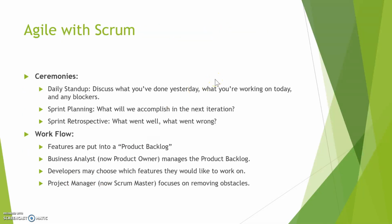So Scrum, which gets lumped in with Agile all the time, involves ceremonies. This is where your daily stand-up comes in. Just because you're doing a daily stand-up does not mean you're doing Agile. It means you're having daily stand-ups. Again, Agile is a way of thinking, not a management practice. For a stand-up, you discuss what you did yesterday, what you're working on today, and any blockers.